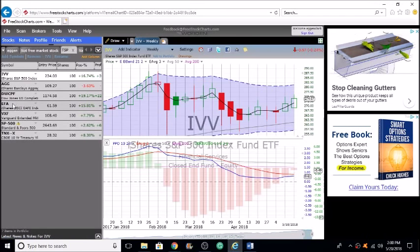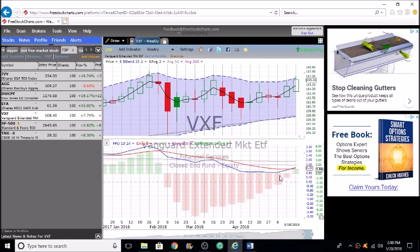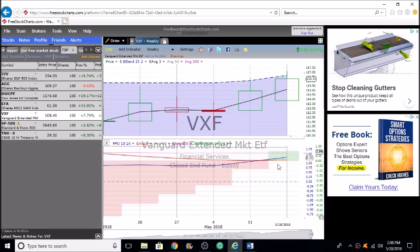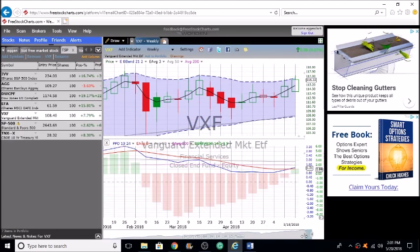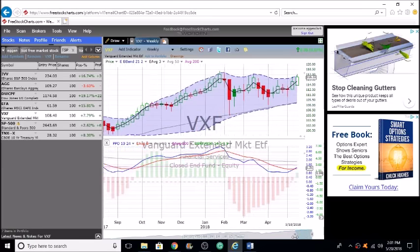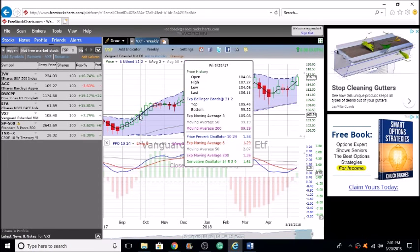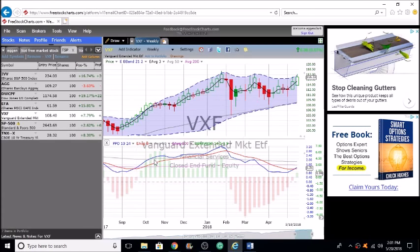Chart-wise, we had some very exciting things happen with VXF. We did have a PPO crossover from the moving average. That is some positive energy for the first week, and the line crossed. So that's a big deal. That's one of our big indicators we watch on this channel. Every time that seems to cross, we see very positive price action. Here's the last cross here back in October of last year, 2017, and as you can see, we had some good price action, upward movement after we had that blue line above the red line for quite some time.